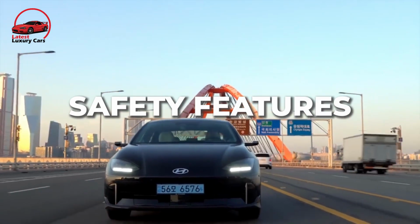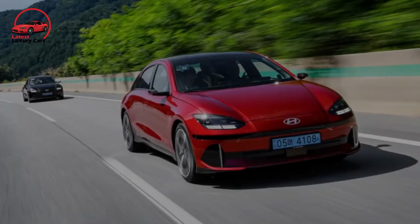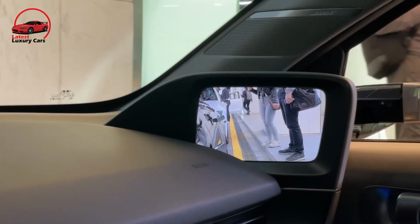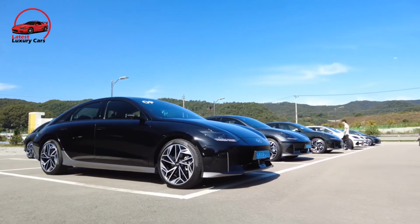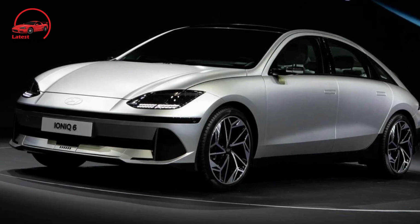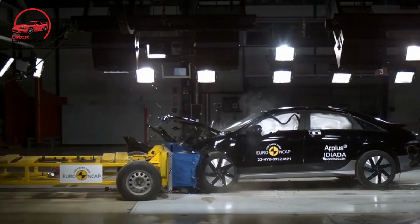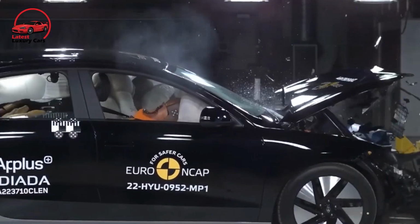Safety features. While the IONIQ 6, slated for sale in the United States, will lack the Korean market version's clever camera-based outside mirrors, we anticipate Hyundai to compensate with a slew of driver assistance gear. Visit the National Highway Traffic Safety Administration and Insurance Institute for Highway Safety websites for additional information on the IONIQ 6's crash test performance. The following are probable key safety features.